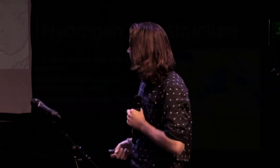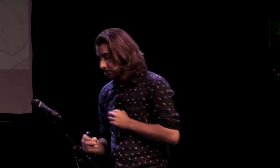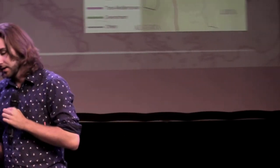Furthermore, we can have large-scale hydrogen production in these areas with a lot of sustainable energy. For instance, far offshore in the North Sea, but also in the Sahara. And then we could use all of these oil pipelines that are already there to transport it back to Europe. And what's also very, very important in renewable energies, which I haven't talked about yet, is the storage of energy.